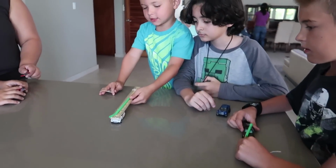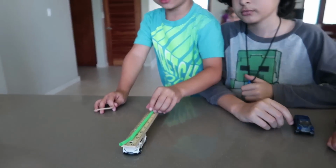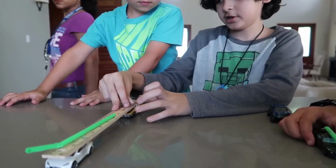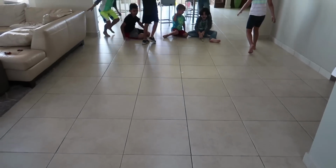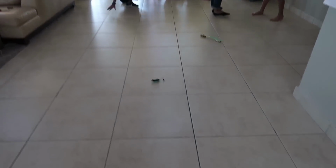What we made is called the long john. We put 2 cars on the bottom and our thing up here. We take the rubber band and put it here. Woo! Nice power. They wanted to have a race. Ready, set, go!